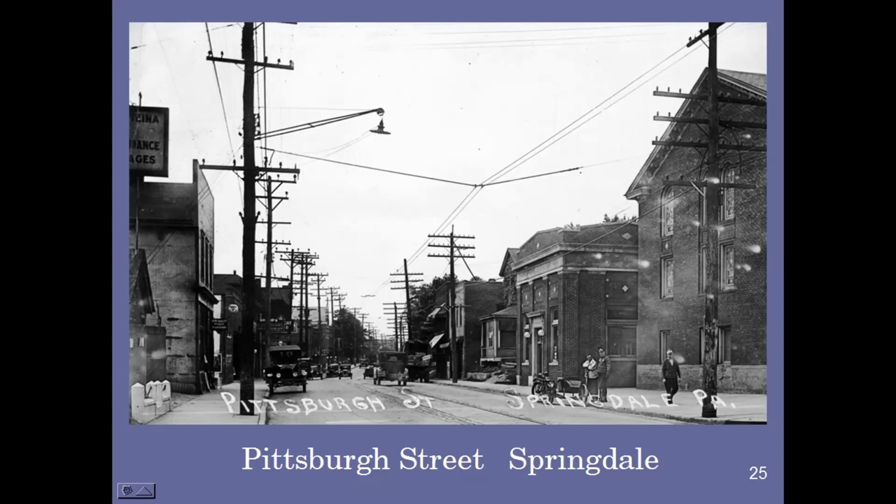I'm going to talk a little bit more about the double trolley wire when we get down to Aspinwall, but you notice that there are two wires up here.